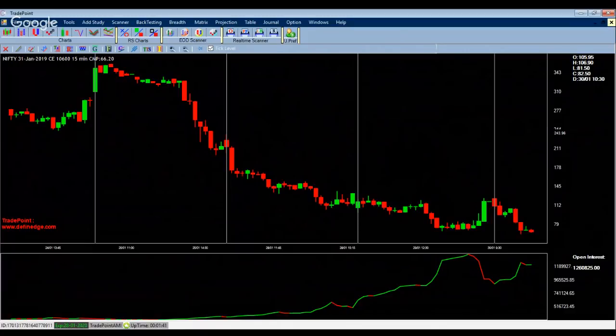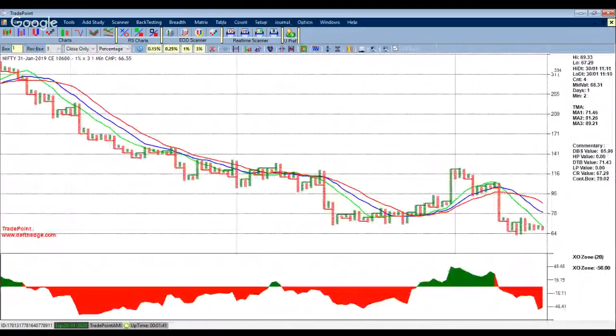Now coming to the Bank Nifty, I'm just closing these charts because they are of no use now.